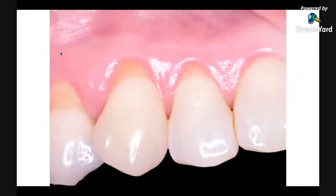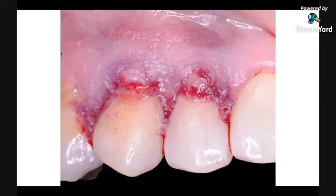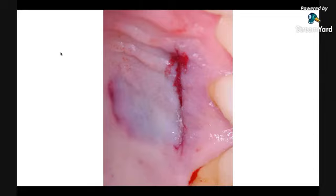Here you can see another case, the same scenario, multiple recessions. So I use the same technique, as I told you. I apply periacryl, 2-3 layers. You can see how this material provides hemostasis. It's really quick. The material sets really fast when I use saline solution. Here, you can see how I seal the incision now. It's really easy. Takes me 10 seconds.